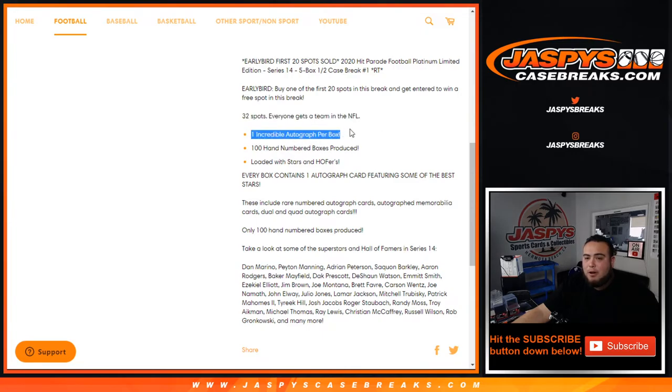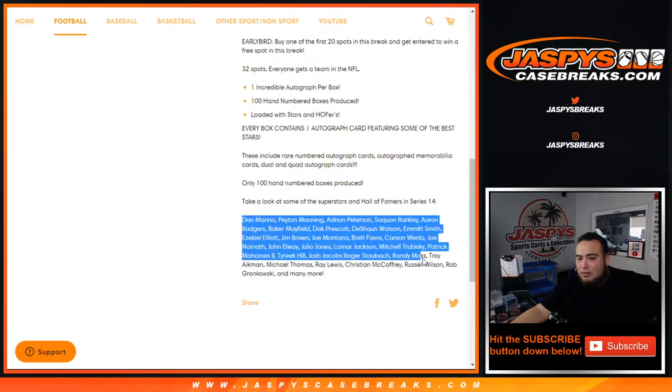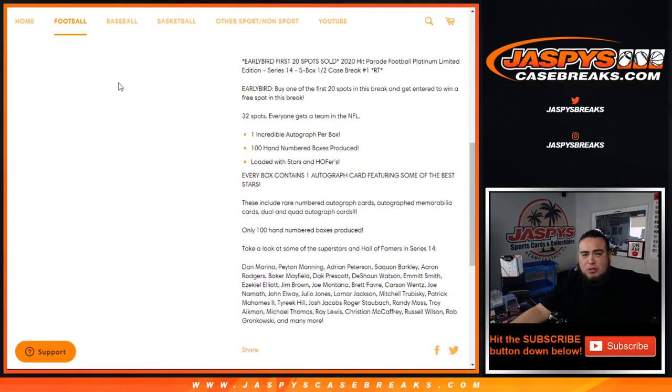And you get one incredible autograph per box. This is a high risk, but a high reward type of break, guys. 100 hand-numbered boxes produced from Hit Parade, loaded with stars and Hall of Famers. And then, of course, take a look at some of the superstars, Hall of Famers in Series 14. So from Dan Marino, Peyton Manning, et cetera, all the way down to Rob Gronkowski, Russell Wilson, and many more. So no real checklist, but it tells you what players they featured in this print run.